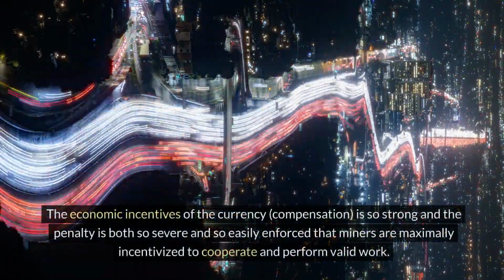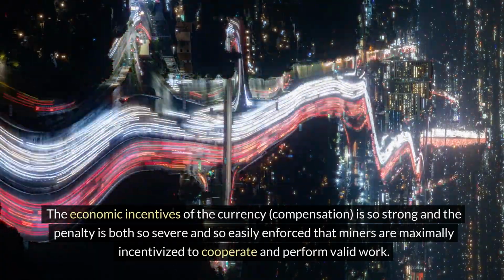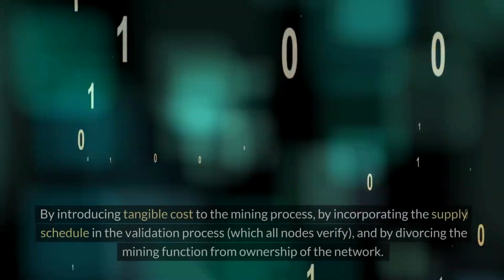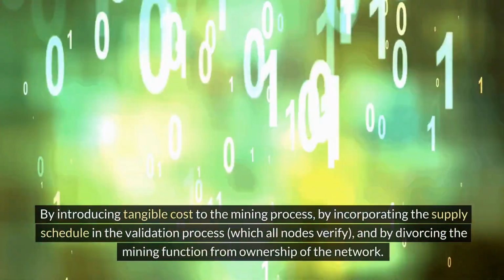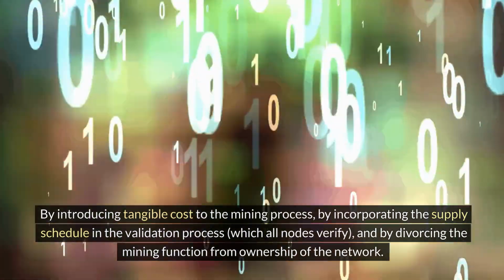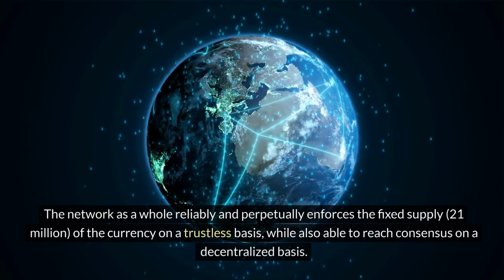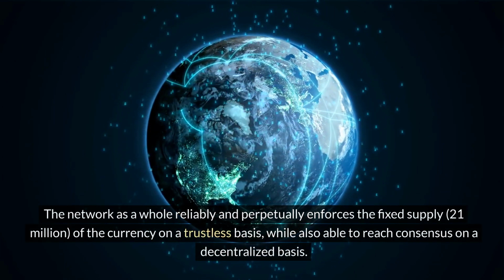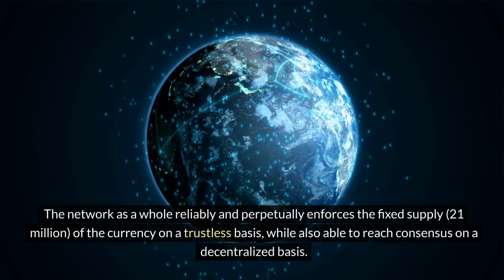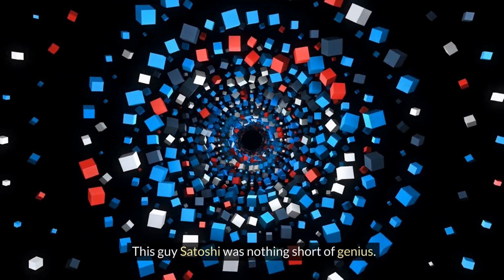The economic incentive of the currency, compensation, is so strong and the penalty is both so severe and so easily enforced that miners are maximally incentivized to cooperate and perform valid work. By introducing tangible cost to the mining process, by incorporating the supply schedule in the validation process, which all nodes verify, and by divorcing the mining function from ownership of the network, the network as a whole reliably and perpetually enforces the fixed supply, 21 million, of the currency on a trustless basis, while also able to reach consensus on a decentralized basis. This guy Satoshi was nothing short of genius.